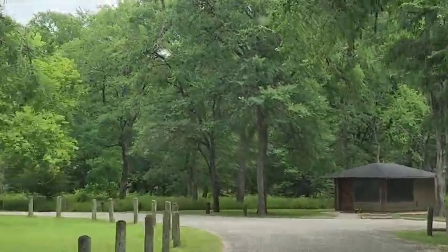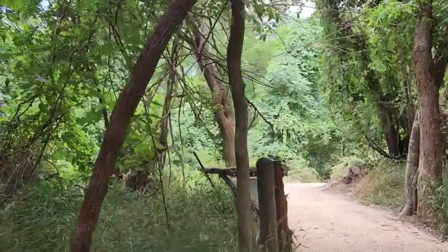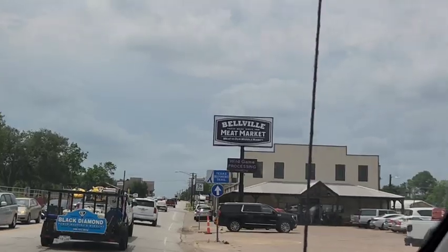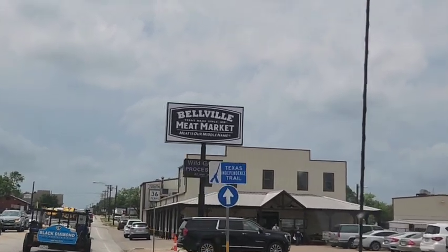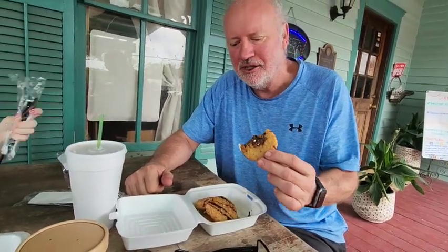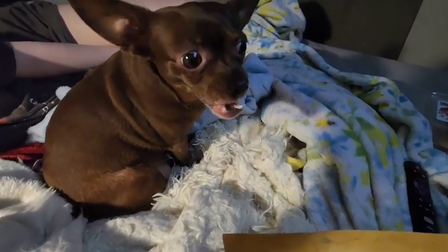Come join us for a 24-hour trip to Stephen F. Austin State Park. We had a little bit of time for an impromptu getaway, so we're going to take advantage of this moment. Sadly, a lot of places were closed, but we also got to visit a couple of new places. Some of our favorite trips have been unplanned, and so we're going to make the most of this time we have and share a lot of memories and have a lot of laughter along the way.